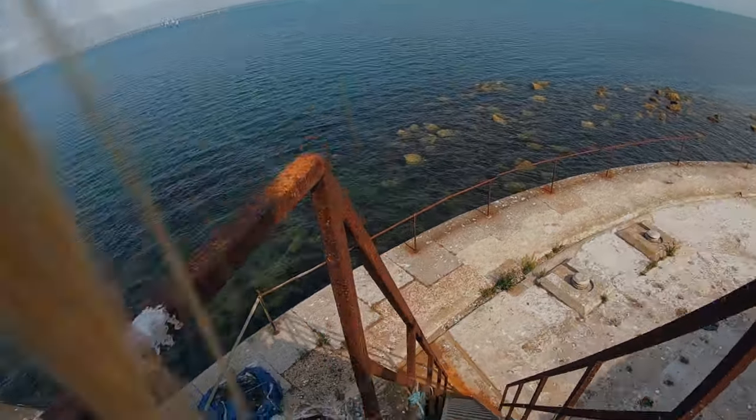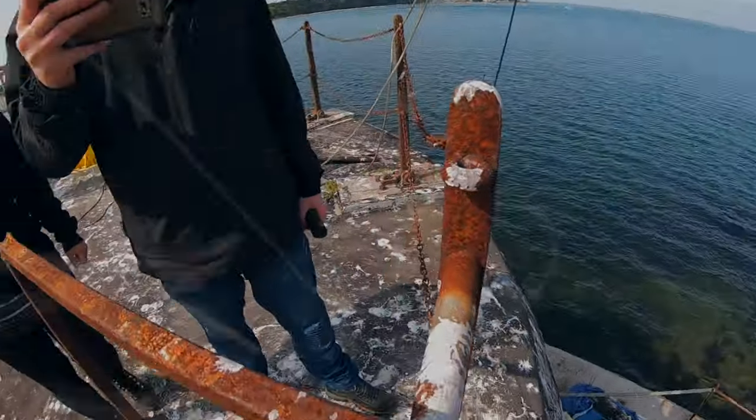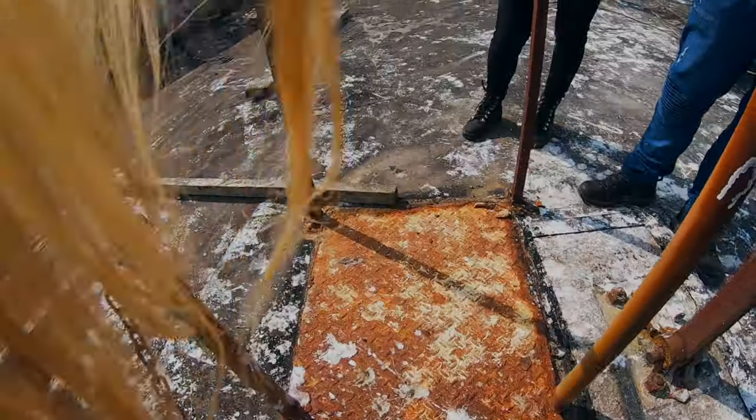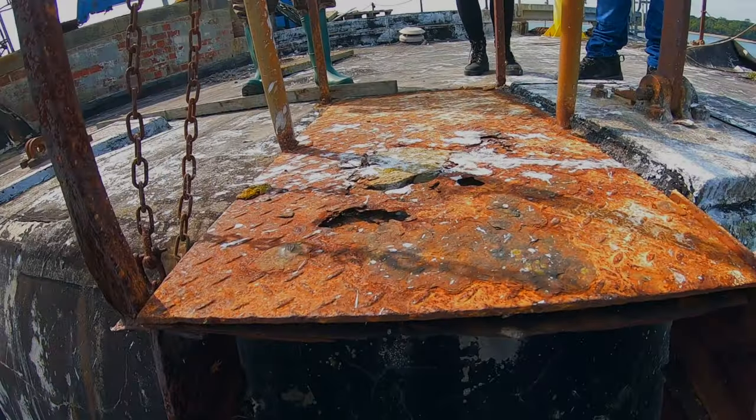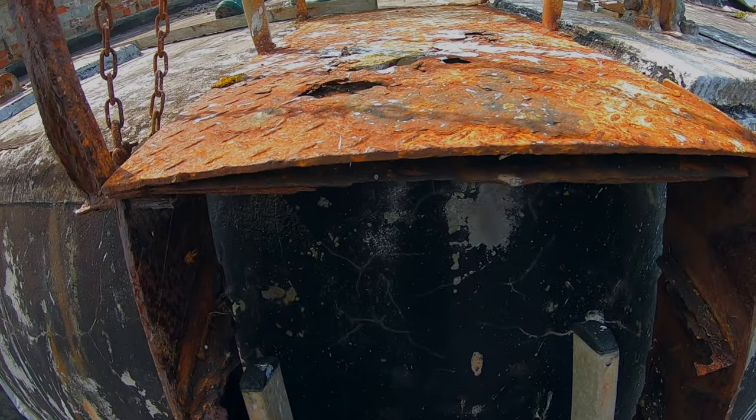All right, now it's my turn to get on these. Oh, they look sketchy. Oh my god. Get your two feet on it, get your hands down. Ooh, they're bouncy. Ooh, fun. I'm on about the ladders, guys.